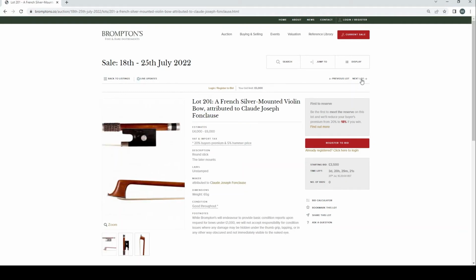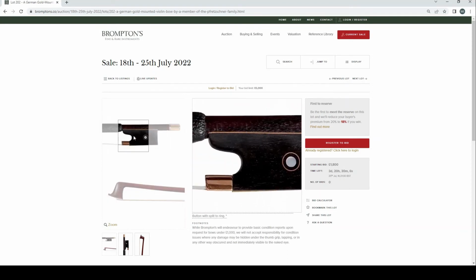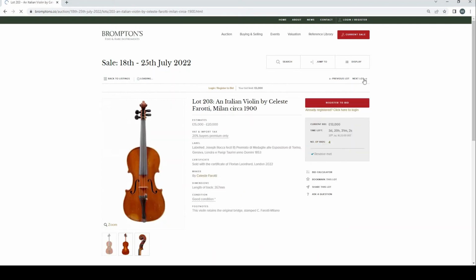A French silver mounted violin bow attributed to Claude Joseph Fonclause, 4 to 6,000 there is the estimate. German gold mounted violin bow by a member of the Frechner family there, 2 to 4,000. Interesting looking bow there. No bids so far.